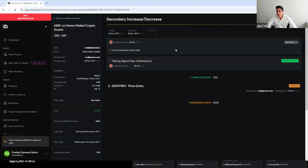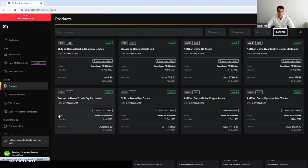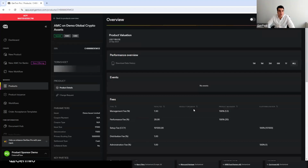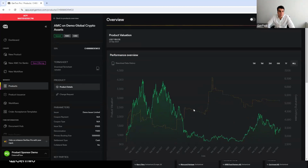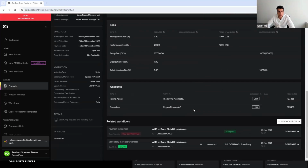If I know who is the investor, then I can accept it. If not, I can leave it there or reject it. Then to initiate the workflow is also quite simple. So let's say the end of the first quarter is approaching and I want to pay out my fees as a manager. I can go here.